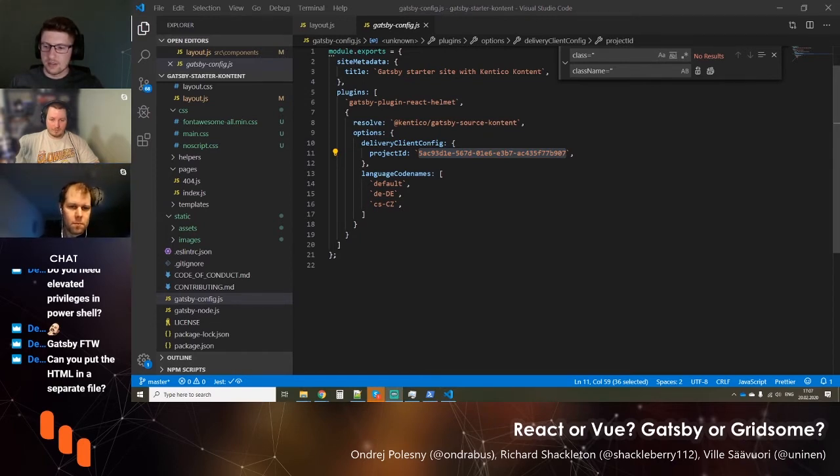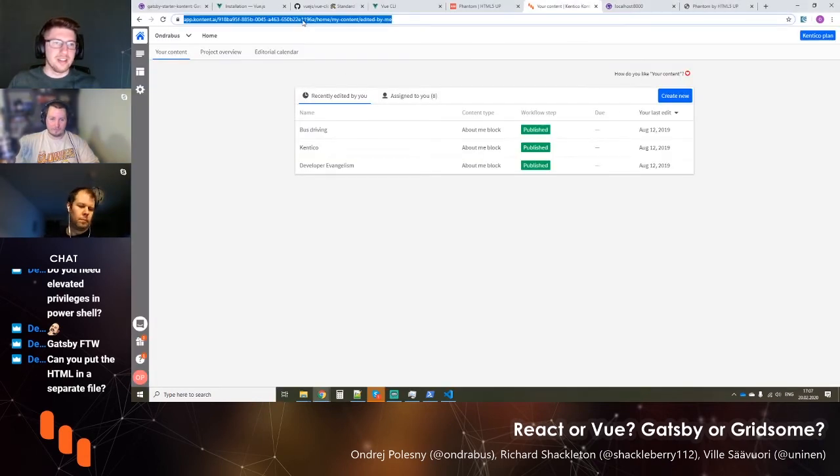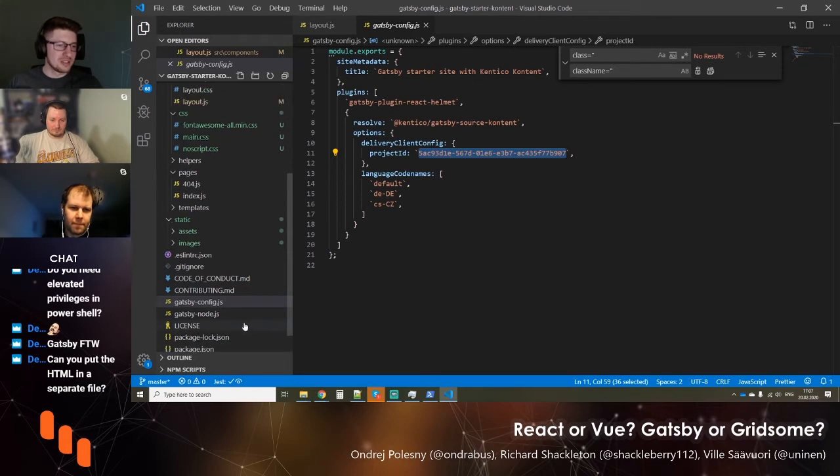If you were going to do this properly in production, you'd probably want to create a .env file. Just in case anybody's watching who doesn't know the difference. That's true, because otherwise the Gatsby config is usually committed into the GitHub repository, right? Exactly. So you want to have that in the .env file, which isn't here, but you could just add it here.